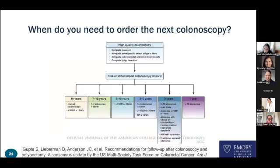When do you need to order the next colonoscopy? This is again from the Multi-Society Task Force on Colon Cancer. I'm not going to go over the details, but as a primary care doctor, this was always a very difficult area for us: you look at the colonoscopy report and then try to give some guidance to the patient about when their next colonoscopy should be. These types of charts have made it much more clear that based on the pathology and the size of the polyp, we can make clear recommendations to patients about when they should come back for the next one.